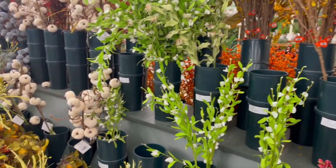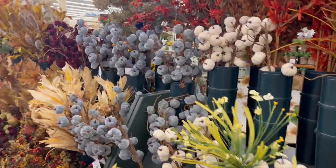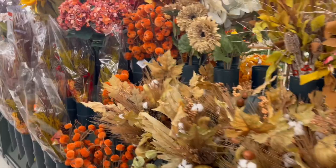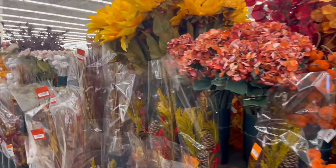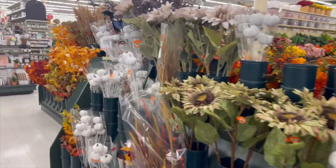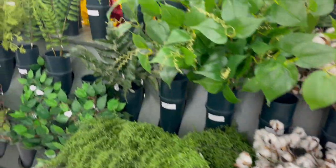Now, right now at Hobby Lobby, it is 40% off of all fall decor and fall floral, which they typically run all throughout the fall season. And I am very much so into the boho fall decor. I will be sharing a fall decorate with me very soon. I get that out early in the season for you guys to get inspiration.